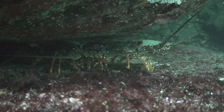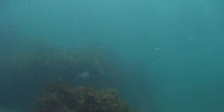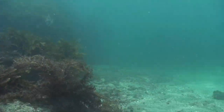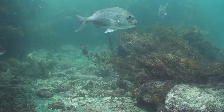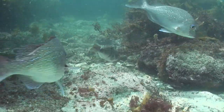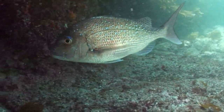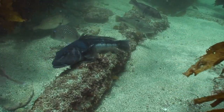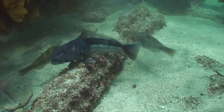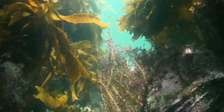Crayfish as well as big fish can be found in very shallow water. Fish are not to be fed as this encourages unnatural behaviour. The snapper population from small to very big is very healthy. They're also much easier to approach than outside the reserve. The Leigh Marine Reserve, or Goat Island as it's also known, was established in 1975. It's been extremely successful, catering for thousands of visitors every year.